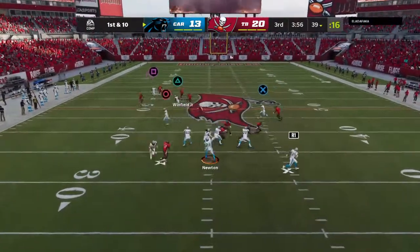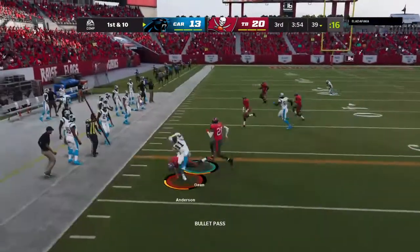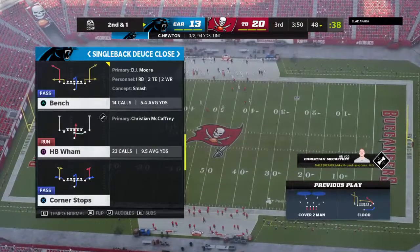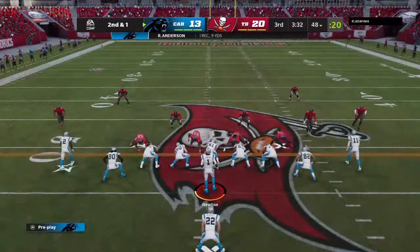Now Newton. Open man is Robby Anderson. And this will leave him a yard short. Nice pickup of 9 yards on 1st down.